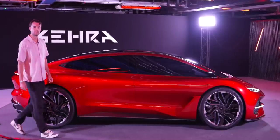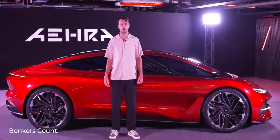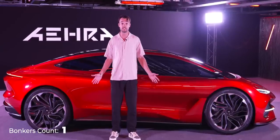Well, you might end up with something a little bit like this. This is the bonkers Aehra sedan. And this is the Fully Charged shot.